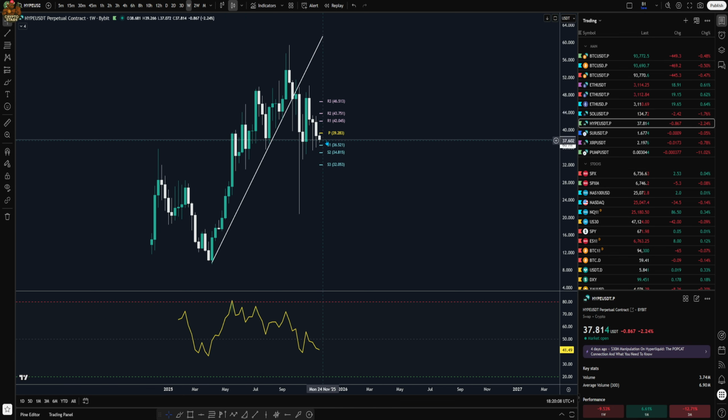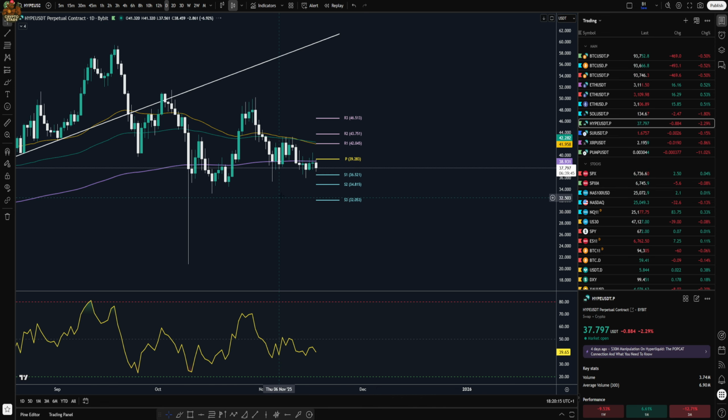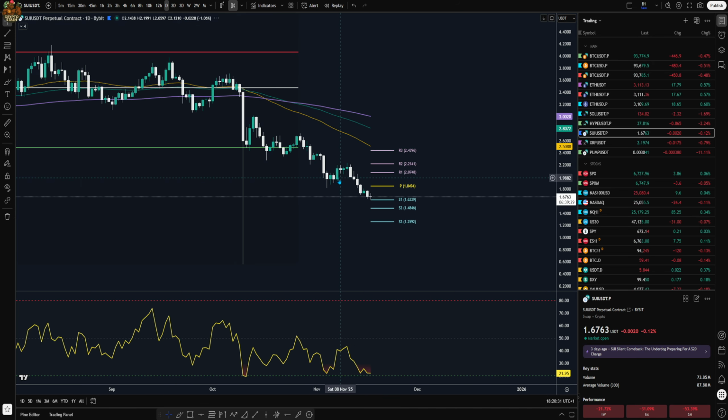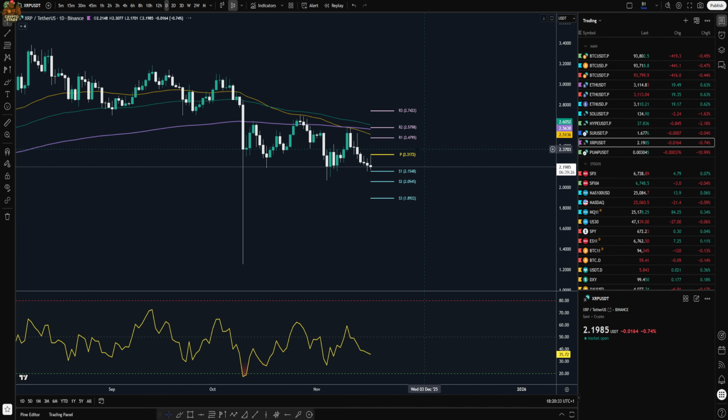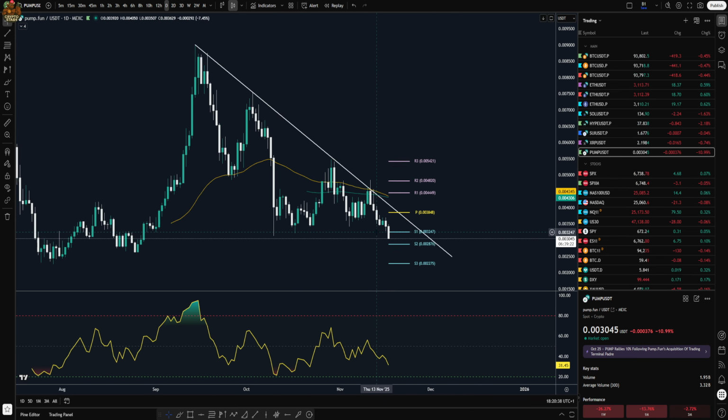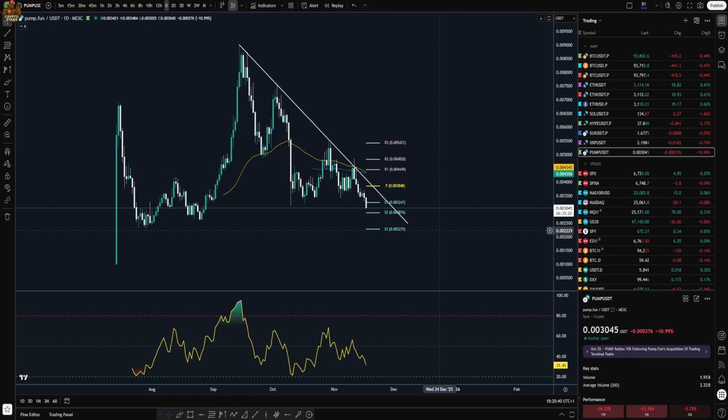Hype basically still sitting at the same price, while the other altcoins are melting to the downside. You can see Hype is basically still ranging in this range right here after the capitulation that we had. So we are right now sitting below the POC, and the next target would be around $35 to the value area low of the range. SUI, I won't even comment about it. XRP still ranging right here, you can see. The pump token also looking very bad right now.